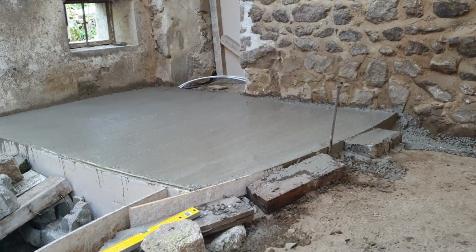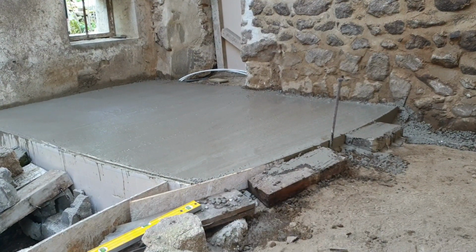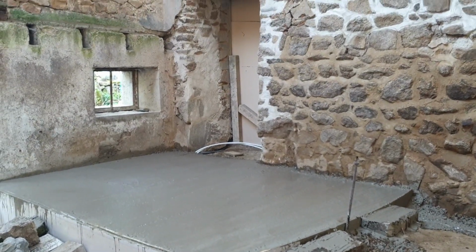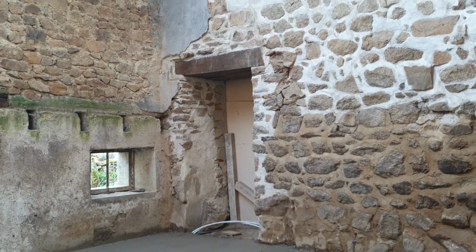One concrete slab. The utility room / hallway / bathroom / boot store is almost there.